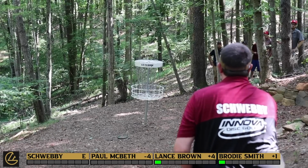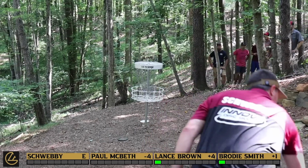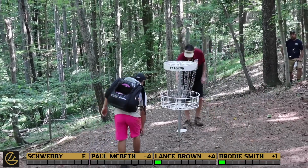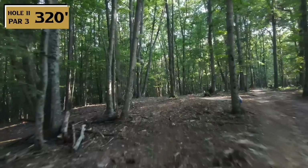And I may have messed up the start frame here. No, man. Almost. But Schwebby just chains out a little bit right side. He got the height up. In the front nine, he was struggling with getting the nose down, but just missed it a little bit right.